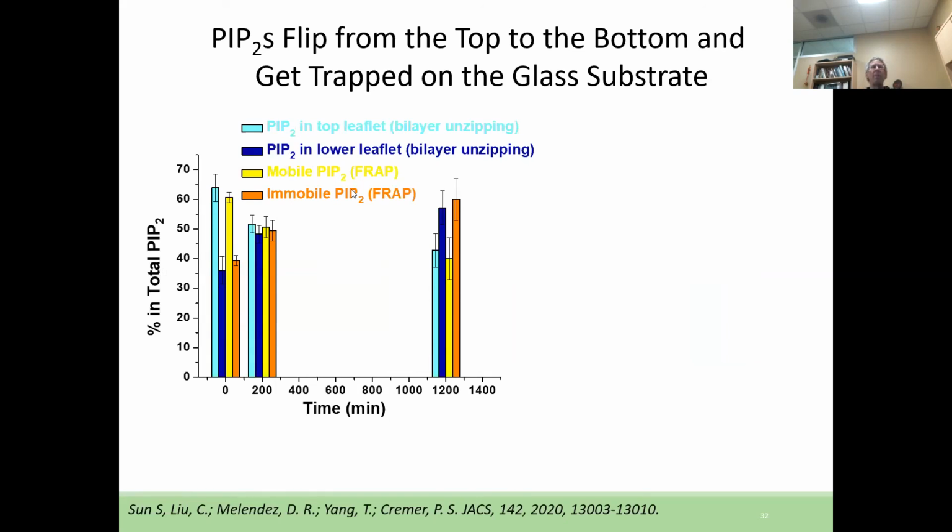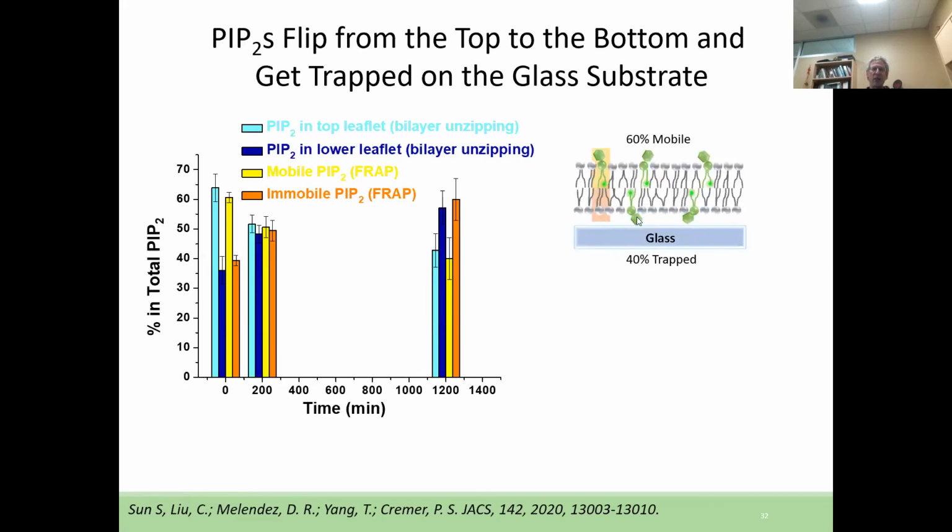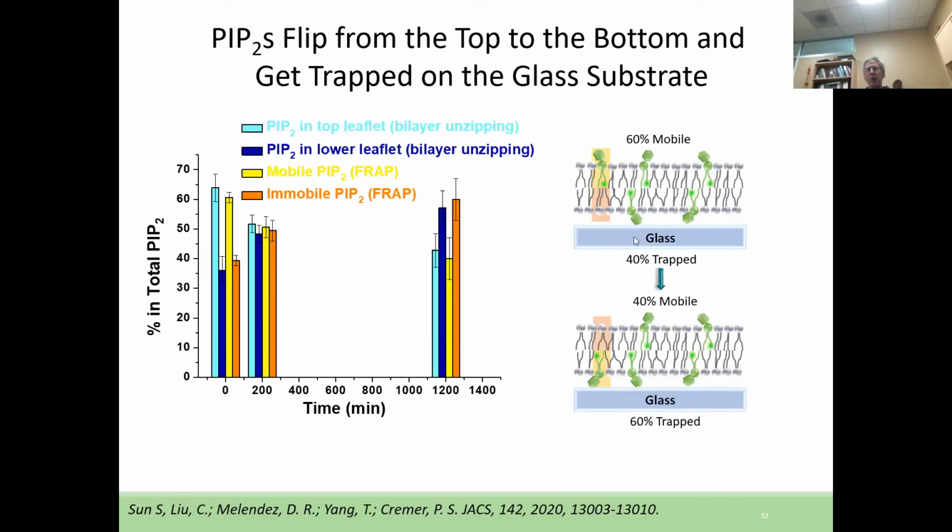On the other hand, the immobile fraction, which is what's in the lower leaflet here by this unzipping assay, and the immobile fraction, which is this orange, so dark blue and orange, these two are correlated at 200 minutes and correlated 20 hours later as well. So one seems to be tracking the other. We seem to now have proof that what sits in the lower leaflet is exactly what's being immobilized. And somehow we're going from a 60% fraction initially in the upper leaflet to only a 40% fraction in the upper leaflet later. So one could wonder, how are these lipids getting from the top leaflet to the lower leaflet?